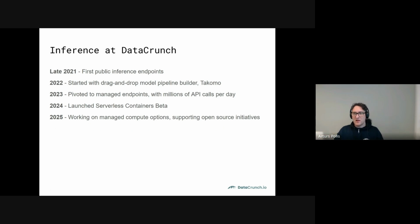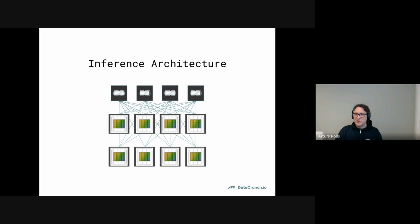As we see now, there are things like Comfy UI, which are leveraging that idea and taking it to the next level, while we ourselves pivoted more towards the lower, infrastructure level, where we would take care of optimized endpoints, running these endpoints quickly and at low cost. And finally, in 2024, we did the serverless containers beta. But as we've been handling these millions of requests per day, that gave us sufficient knowledge and understanding to productize that and build a general purpose feature where people would be able to bring their own Docker image with a container with their weights and deploy that. And now we are working again on different managed compute options.